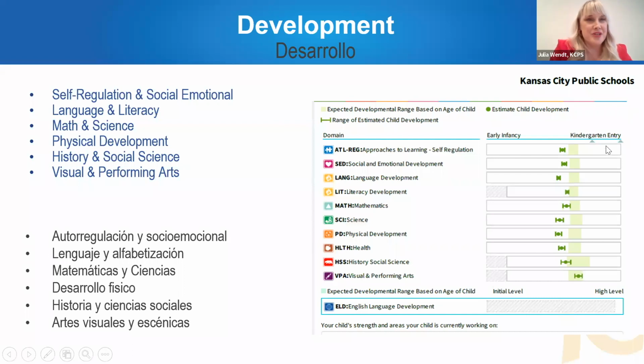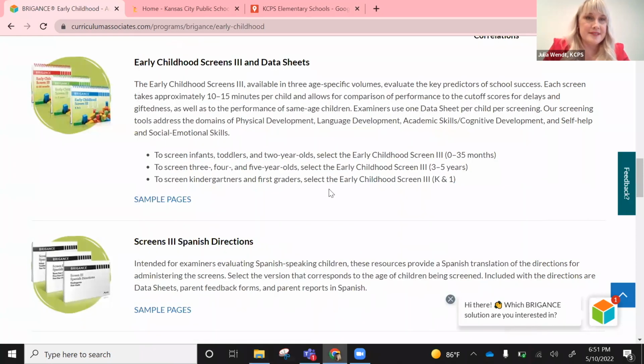So the Brigance, I'll show you that page, but this is the DRDP, and your child will be screened according to their language and literacy development within this. And it's an online portfolio. So there's photographs and you get to actually see all of their mastery and their developmental progress on the DRDP in your parent portal. So this is DRDP. And then this here is the Brigance screener.